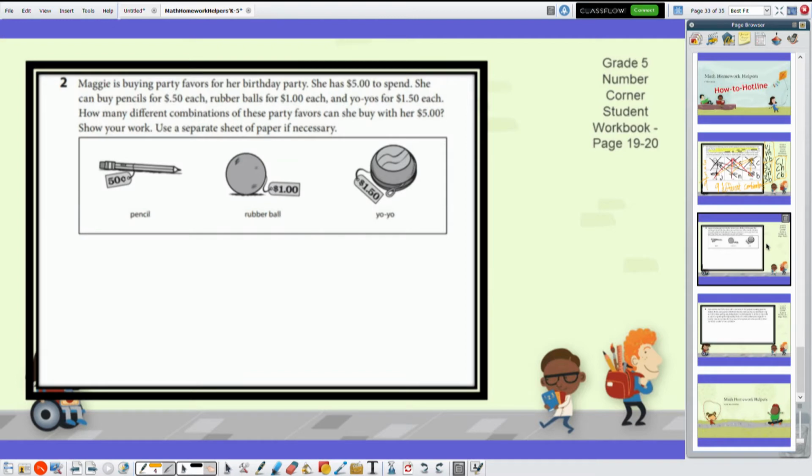Maggie is buying party favors for her birthday party. Hopefully it's a socially distanced birthday party. Absolutely. Outside. She has $5 to spend. She can buy pencils for 50 cents each, rubber balls for $1 each, and yo-yos for $1.50 each. How many different combinations of these party favors can she buy with her $5?